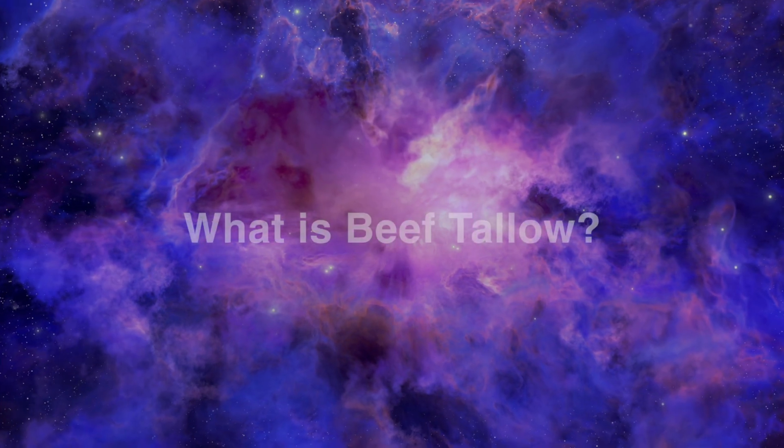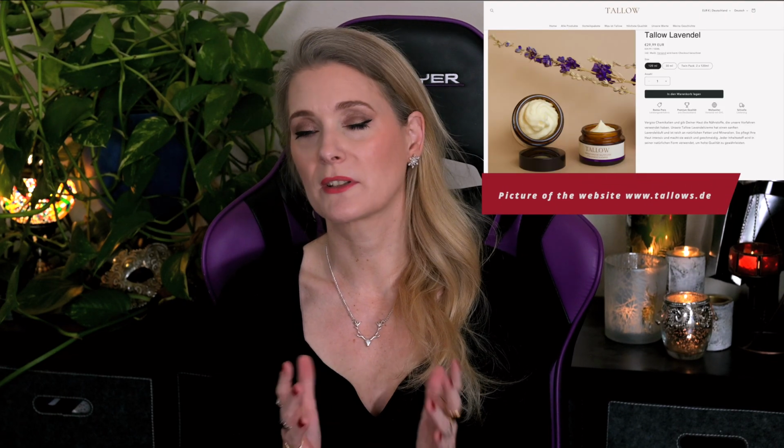Beef tallow is purified cow fat, cooked at low temperatures until it reaches a whipped butter-like texture. Similar things you might have heard of are lard, basically the same thing but made from pork, or maybe deer tallow, quite common here in Germany among hikers. It is obviously not cruelty-free, but taken from the leftovers after slaughtering the cow for other reasons like meat production.